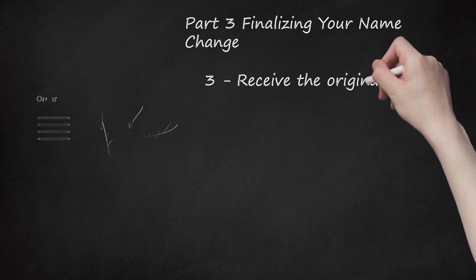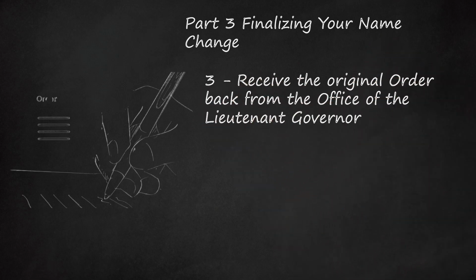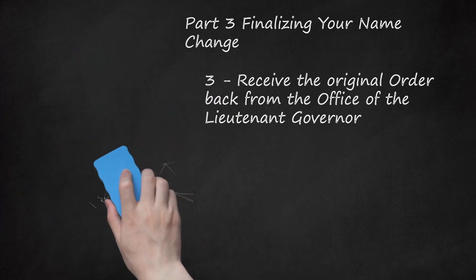3. Receive the original order back from the office of the Lieutenant Governor. This order, which now has been signed by the Lieutenant Governor, officially changes your name with the state of Hawaii. It serves as legal proof that you have changed your name.